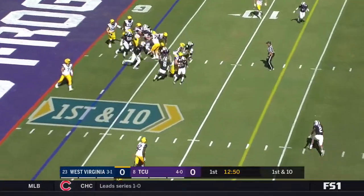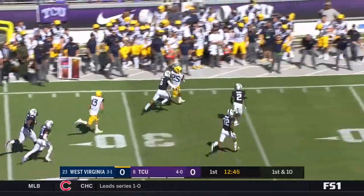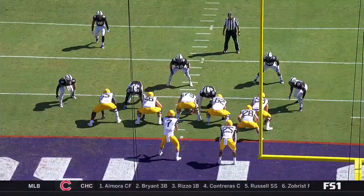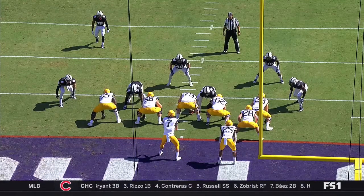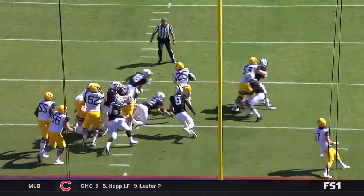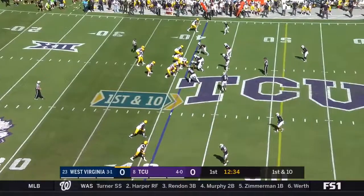On the ground to Crawford. Big 12's leading rusher with the first down and room to run. Past the 30 and finally knocked out of bounds around the... This is exactly what West Virginia wants to do. They want to run the football, in particular between the tackles. That's where they've had the majority of their production. Once Justin Crawford gets in space, he is hard to tackle.